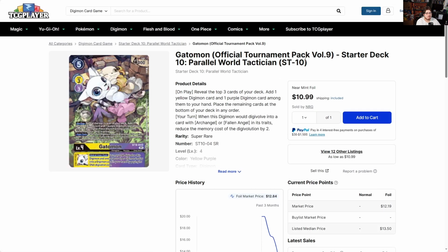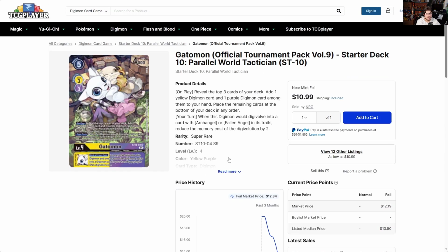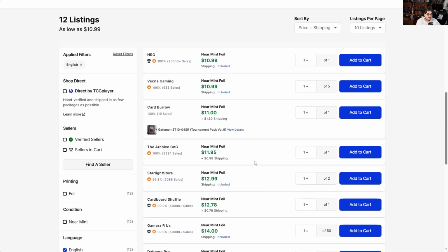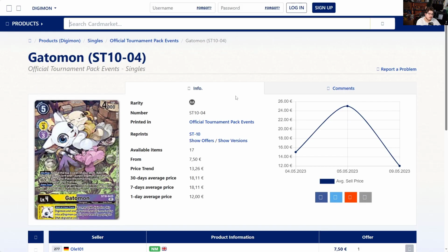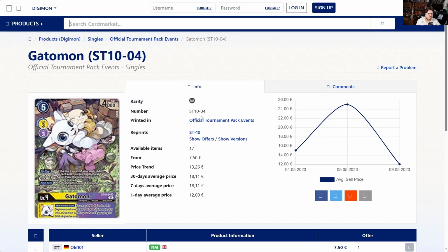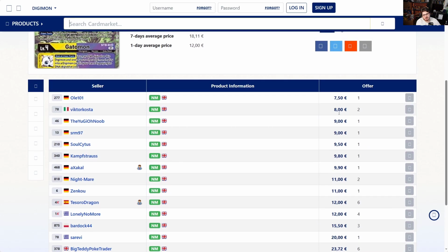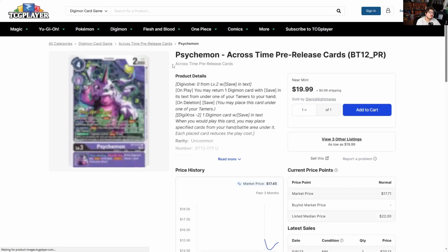Gatomon Official Tournament Pack Volume 9. Definitely seeing this come down, which is good to see. It is foiled, so especially good to see that come down. Looking like 10 to 14. Not terrible. Europe side, though, let's take a look. It's same price range, actually. €10 to €8 range. Not terrible. It can go up to 30, but yeah, that's just crazy shenanigans.